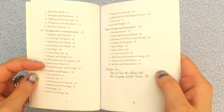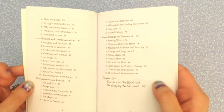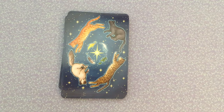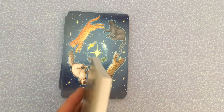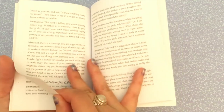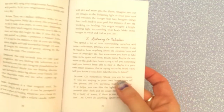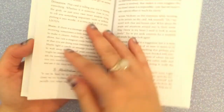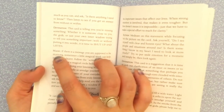And each of these 10 cards represents its own theme. So all of the first cards in the suit will represent an introduction to that element. The second card of each suit will represent internal work that you have to do. The third card, meditation, and so on. And what's also great is that for each card, Deborah Blake provides 3 approaches for how you can work with the message of that card. So you can take action. You can use this deck as more of a divination tool, or you can use it for magical purposes.